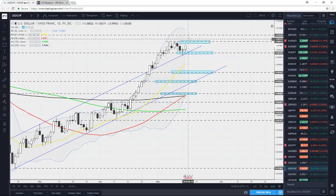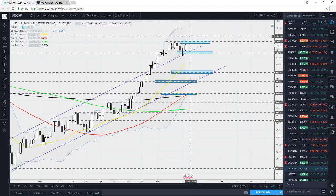And if we do, a break above that could signal some more buying activity, and we could aim for higher levels. So for us to become more bearish on this one, we would need to see a nice break below the 0.9980, and that would probably take the price back into this rising channel formation.